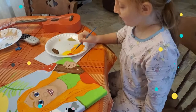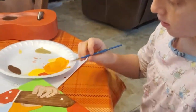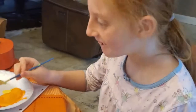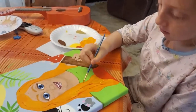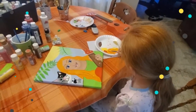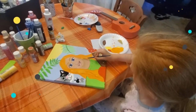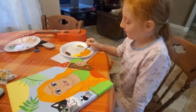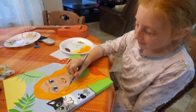Ready? Was that too bright? Mm-mm. Oh, that's pretty. I made a new color a little bit. Mm-hmm. I like mixing the colors.